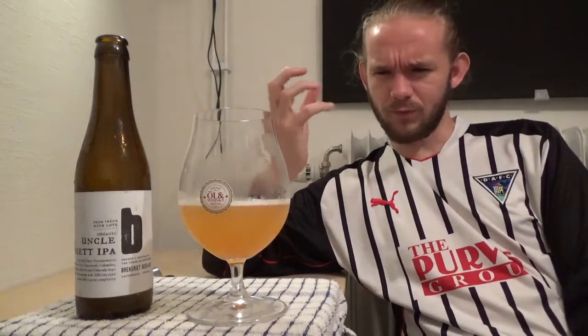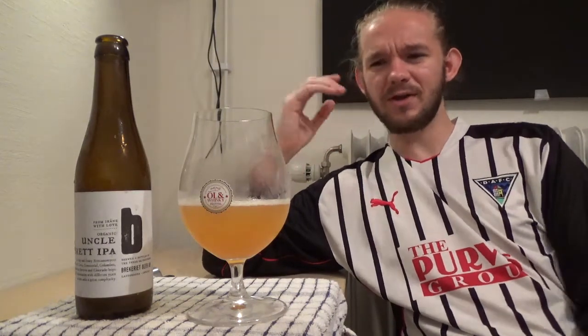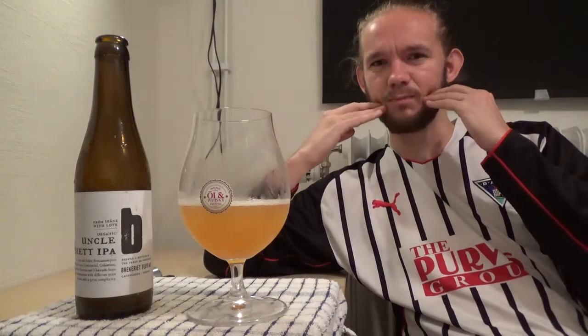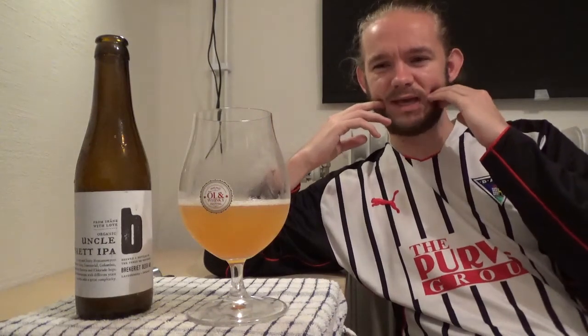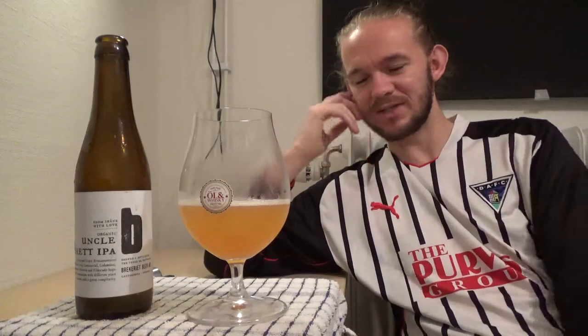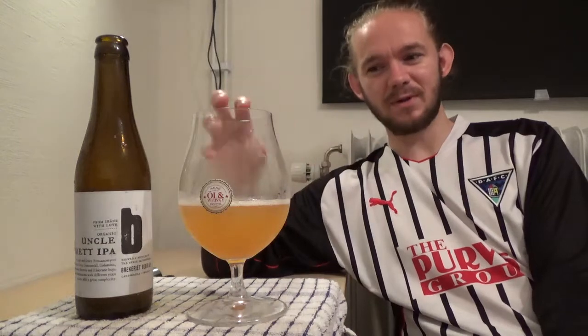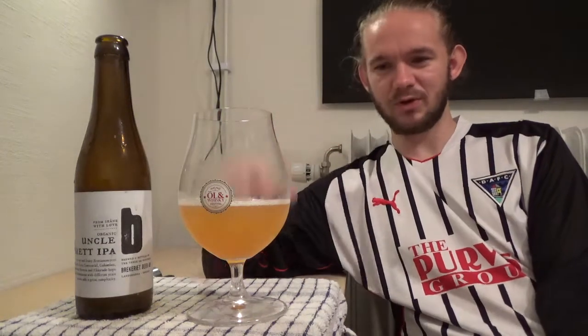But overall, it's quite an interesting beer, this one. It's definitely different from some of the other ones that I've had from Brekeriet, and as I say, it's interesting to see how that Columbus hop comes out a little bit more around the edge of the tongue, and this one's definitely a little bit less tart in terms of the Brettanomyces than some of the other ones. You can get a little bit of the tartness around the edge of the tongue, but compared to some of the other Brekeriet beers that I've had, this one is notably less Bretty, if that makes sense, which I wasn't expecting when it was called Uncle Brett.